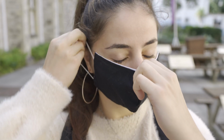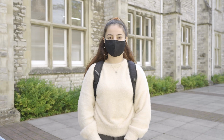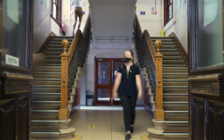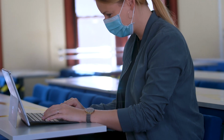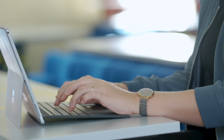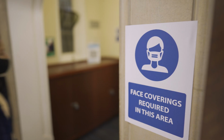Mandatory face coverings. Although the government's removed the requirement to wear face coverings in law, they expect and recommend that they're worn in enclosed and crowded spaces where people may come into contact with people they don't normally meet. Therefore, at AECC, face coverings should be worn in crowded communal areas on campus where staff, students, visitors, and sometimes patients may be moving around the buildings, such as corridors and stairways. Face coverings should also be worn in a small number of teaching and study spaces where good ventilation and/or social distancing can't be maintained. There is signage asking you to wear a face covering in these areas.